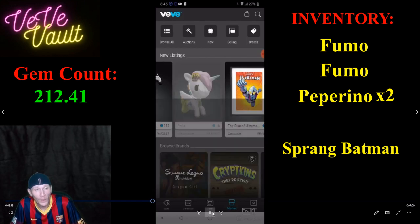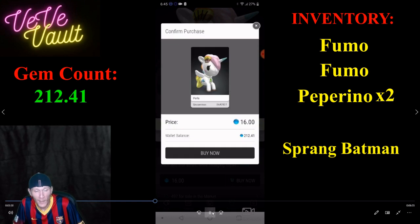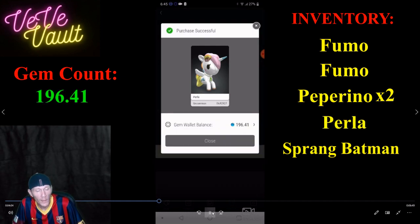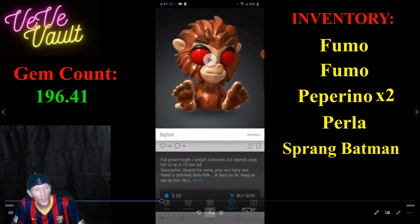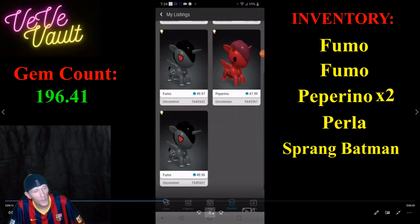Alright, I saw the Perla for 16. That's a great buy. So I tried to get that as fast as I could, and surprisingly, I actually got one. Boom, for 16. Is that what it was? And that took me down to 196.41. Saw a Bigfoot for 5. I figured that'd be a quick buy, but not quick enough, so we didn't get that one.